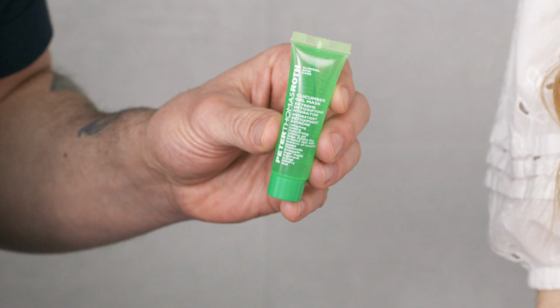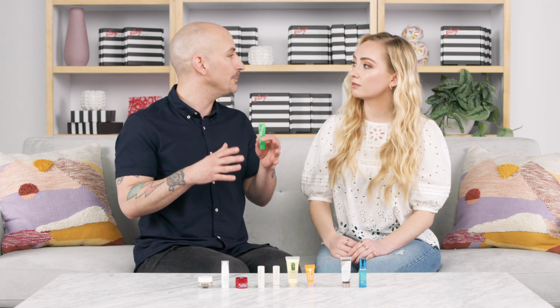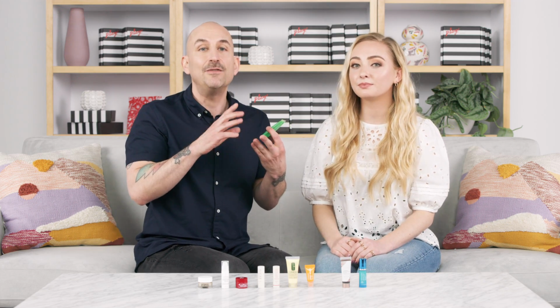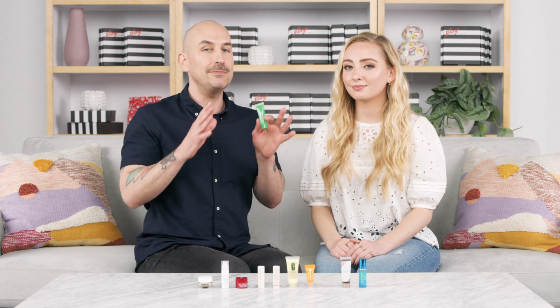Next up, from Peter Thomas Roth, we have the Cucumber Gel Mask Extreme Detoxifying Hydrator. The cucumber is really great for detoxifying the skin, getting those toxins out. And the aloe is a great way to soothe and comfort your skin. So this is a perfect mask for anyone post-irritation. Facials, waxing, if you've done some peels, maybe you've gotten a slight sunburn. This is a great mask for really soothing and comforting your skin and allowing it to heal itself.